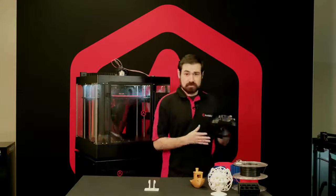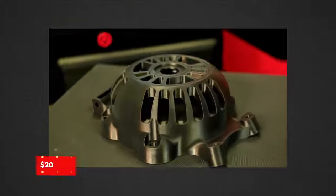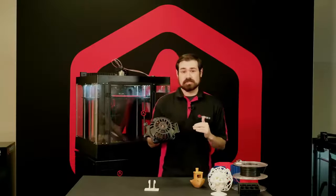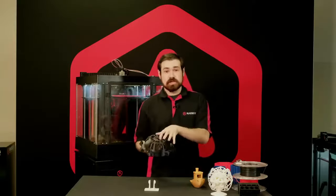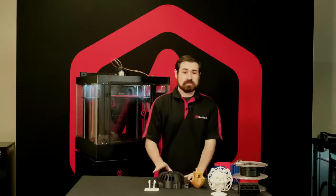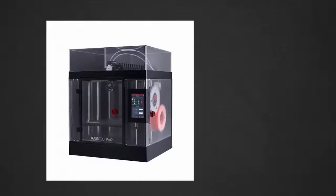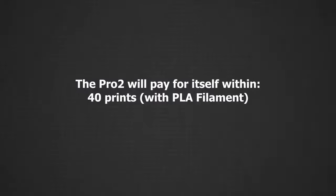As a real example, this part costs roughly $20 in material when printed in-house. That's $100 cheaper than the estimates I got from our cheapest manufacturer. I do want to clarify that this is for one of these parts. Now, the price will typically go down if larger amounts of parts are needed, so if we say that all the parts will be one-off productions, then the Pro 2 pays for itself, in this case, within 40 prints.